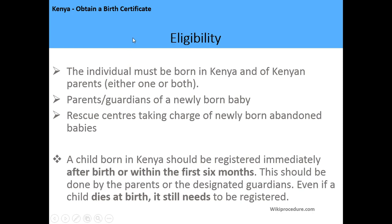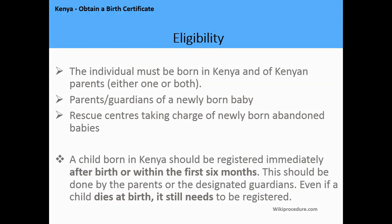A new child born in Kenya should be registered immediately after birth or within the first 6 months. This should be done by the parents or the designated guardians. Even if the child dies at birth, it still needs to be registered.